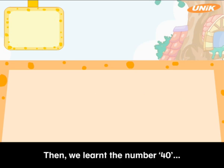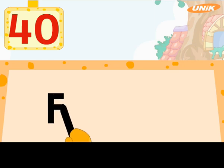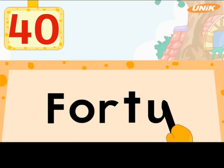Then we learned the number 40, which can also be written as F, O, R, T, Y.